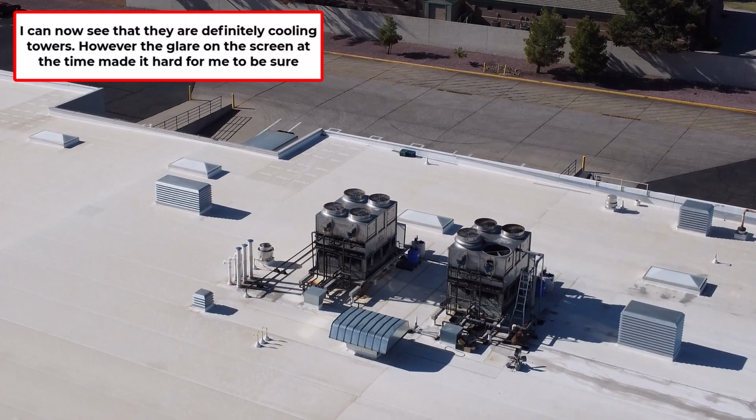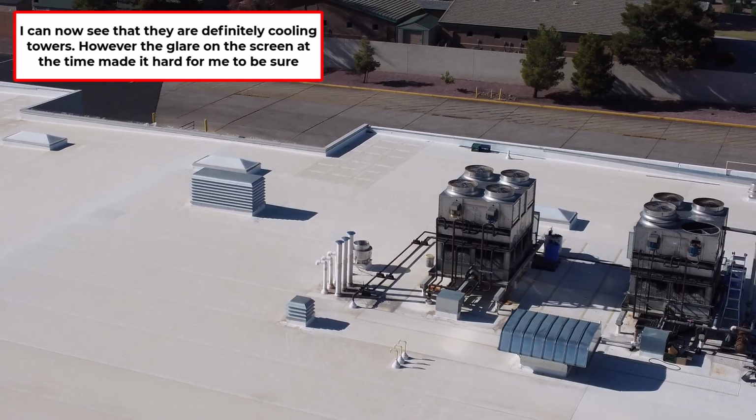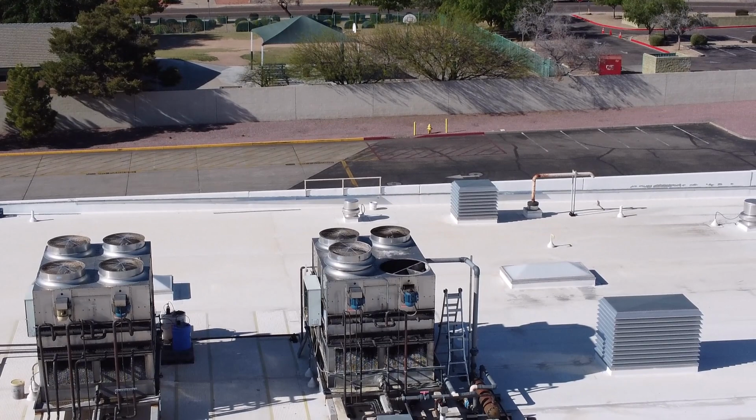Instead of one big fan, yeah, like four of them. One missing. Maybe that's what's being serviced. Oh, there's a ladder right there. Hey, is that what's being repaired?